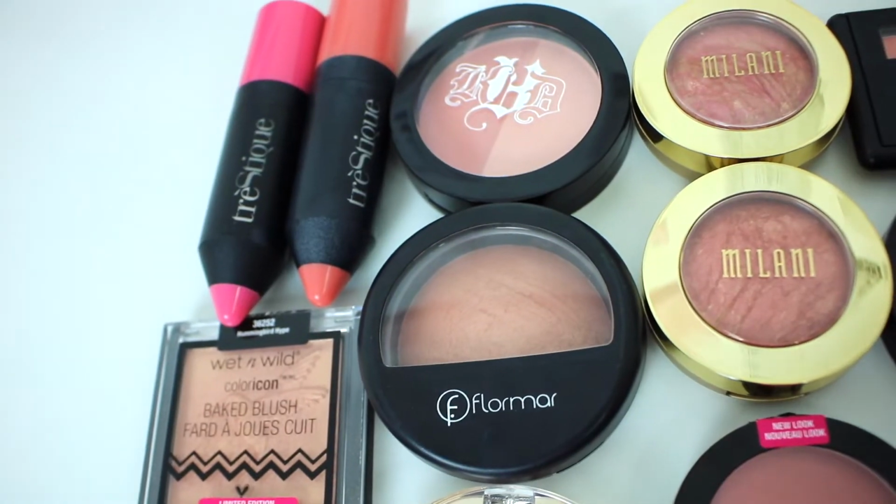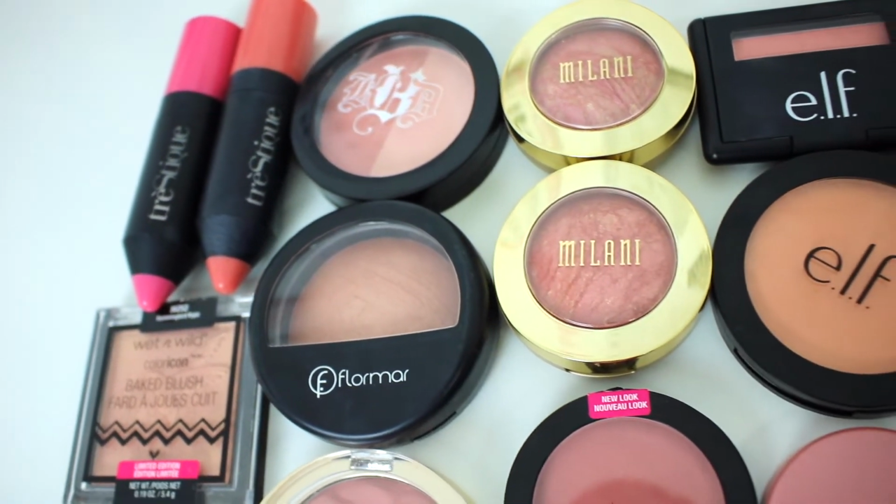Again, not a huge number, but I don't know how it happened because I really am not a huge blush person. I would say over the past year and a half, I have definitely been into blush more, but I don't remember actively buying all of these blushes. I don't know, it just kind of happened. So I do have 15 single blushes in my collection.